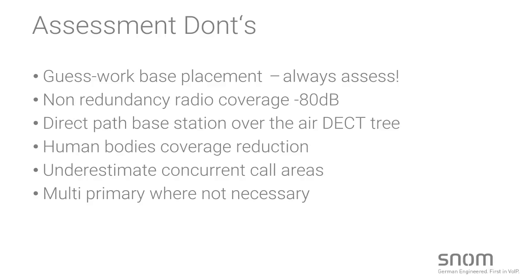So always assess. Try not to save money on bases by doing -80, for example, everywhere in comparison to -70. Again, the customer will not like it if something happens. Direct path base station over the air.